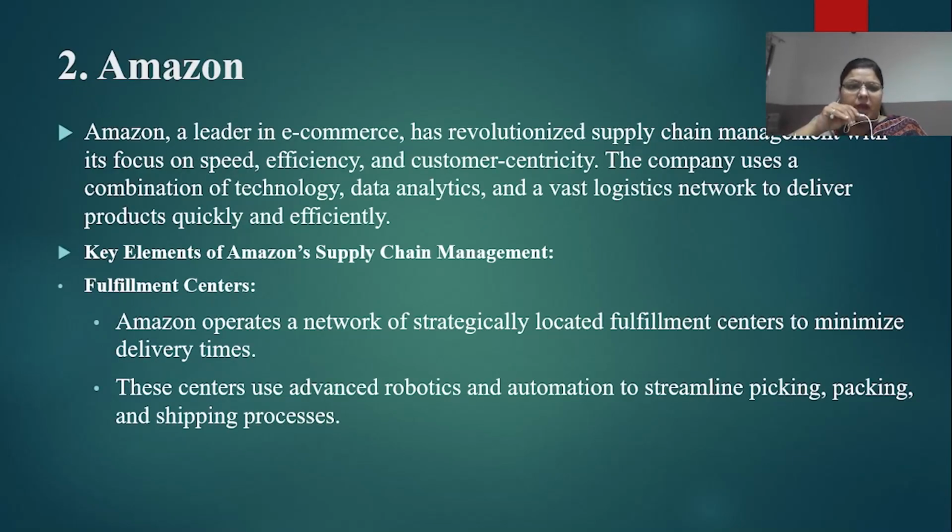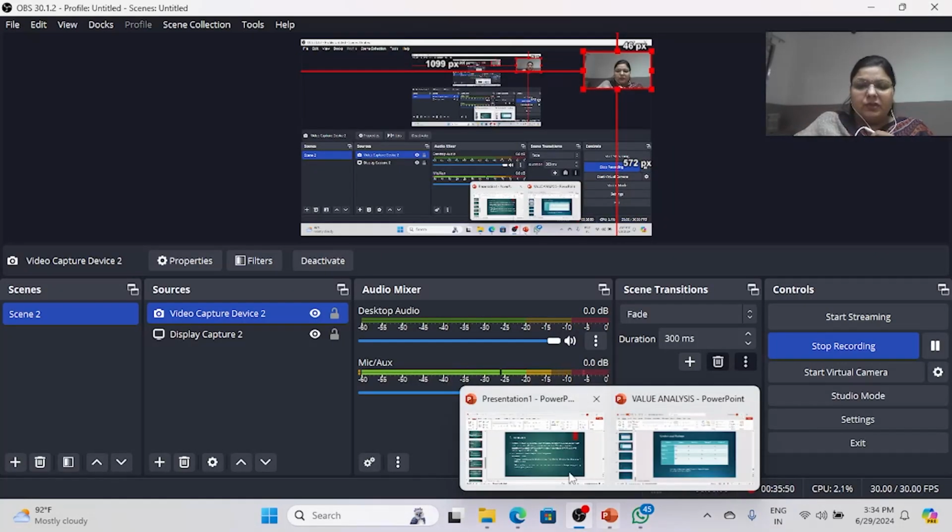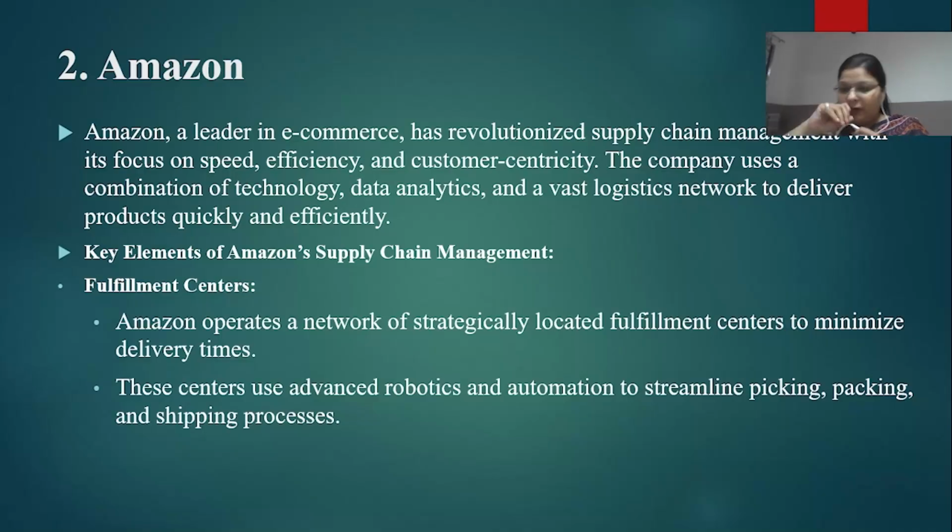Next case study is of Amazon, and as you know, Amazon is a leading e-commerce company that has revolutionized supply chain management with its focus on speed, efficiency, and customer centricity. The company uses a combination of technology, data analytics, and a vast logistics network to deliver products quickly and efficiently. Compared to other e-commerce companies, Amazon is the best, and for digital marketing, it's the best company nowadays. As we know, Amazon is a very famous company for online shopping.